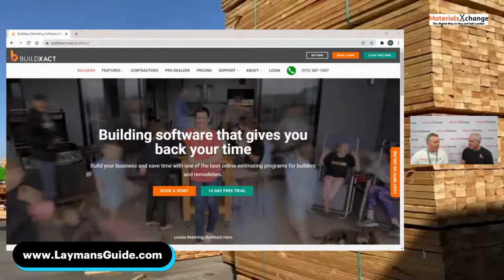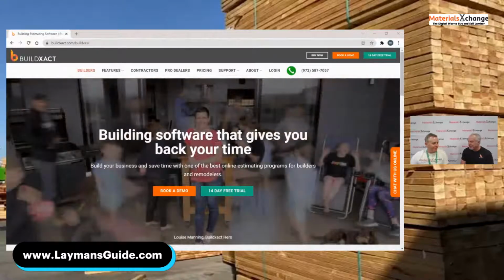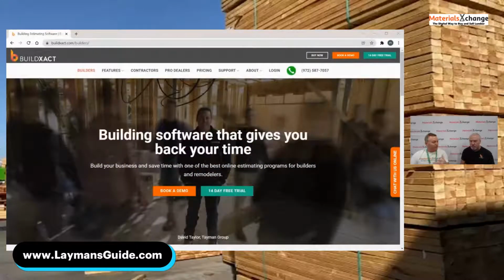Well, there's a very technical term for that. It's called garbage in, garbage out. Yeah, right. Someone said to me the other day, if a project looks ugly at the start, it's probably going to look ugly at the end as well. Okay, so how does Buildxact solve that problem?